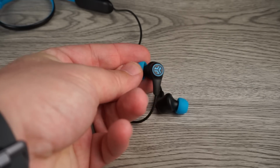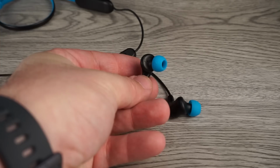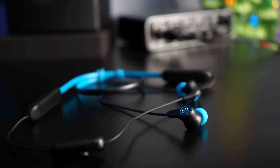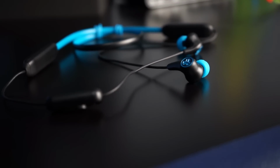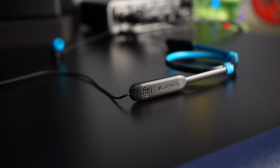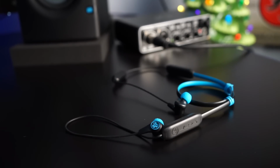Now what's great about these is you're getting 11 hours of battery life, but you're also getting a 60 millisecond super low latency. So as far as using them wirelessly and having to worry about that little bit of lag with games, you will not have to worry about that with these. And on top of that, the audio quality is absolutely incredible on a pair of earbuds that are only $50.